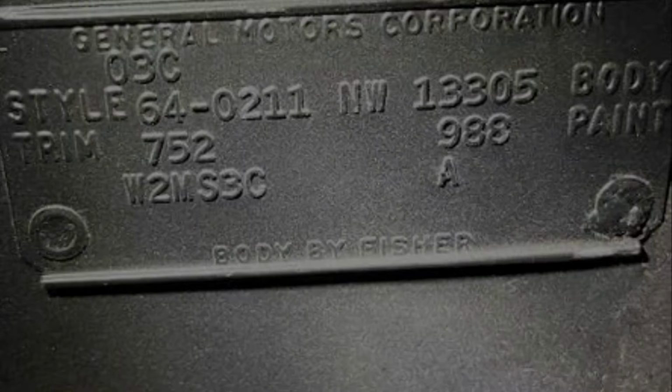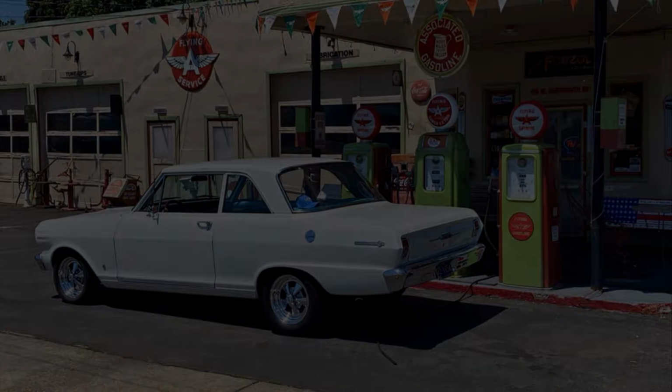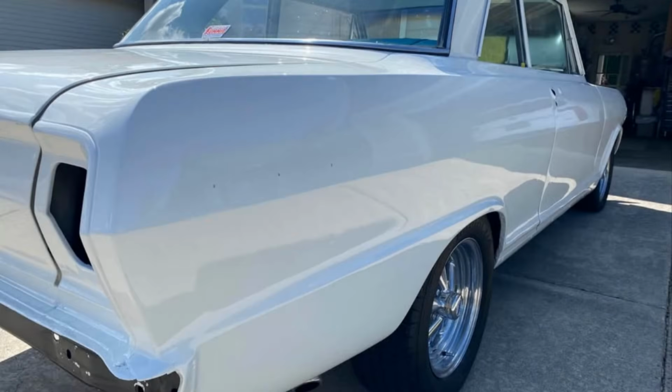The car rides on 15-inch Cragar wheels, a classic choice that complements the Nova's clean lines and reinforces its street-oriented character. All gauges are reported to be fully functional, an important detail for a car that is meant to be driven regularly. Cosmetically and inside, the car has received recent attention to keep it fresh and enjoyable.